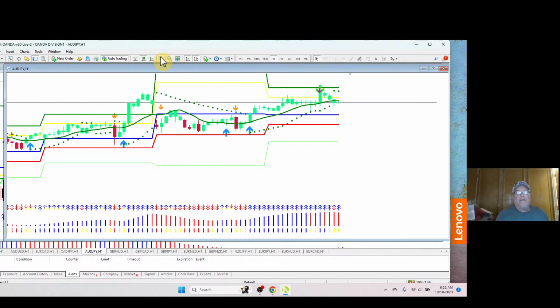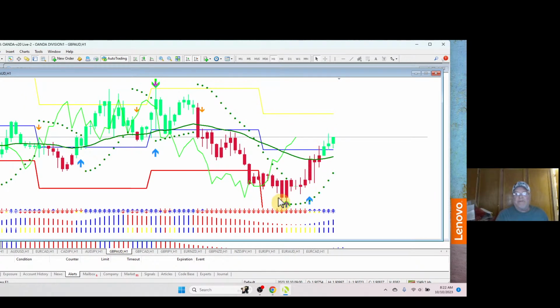See now if we can. There we go. That was the Aussie yen. The pound Aussie is pushing up. Nothing you can do if you didn't get that. It's going up to that resistance. If you wanted to get in and trade it, it could retrace before New York session opens. That's still over an hour away.